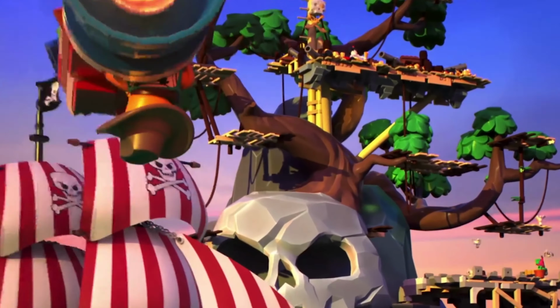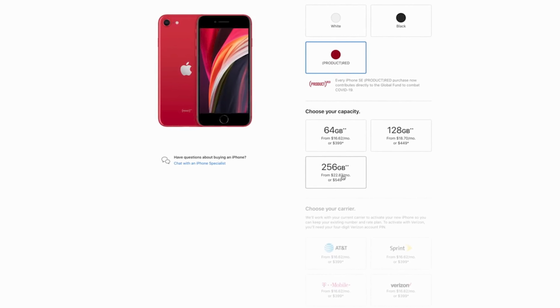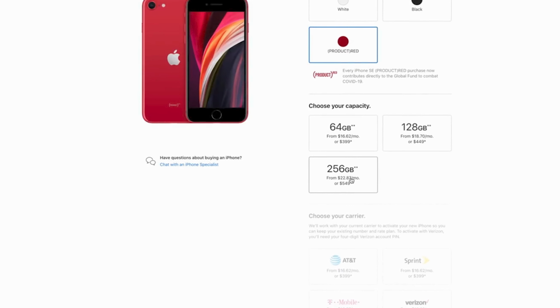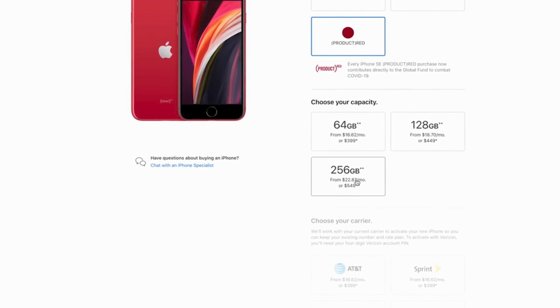Thinking about the iPhone 5 SE second generation, it is a small form factor phone with a 4.7 inch display, an Apple A13 Bionic chip, and an Apple GPU with 4 cores of graphics. That means it's more upgraded compared to the old version. On the storage side, it has 64GB of storage with 3GB of RAM, and 128GB and 256GB options, which is quite decent in my own aspect.